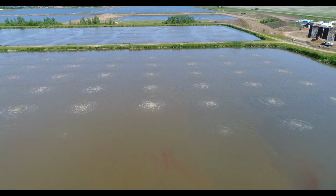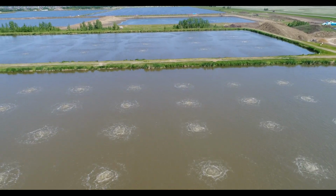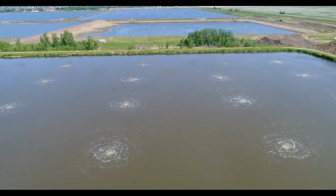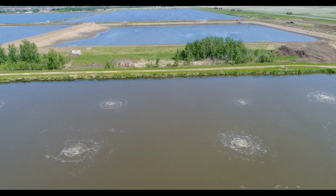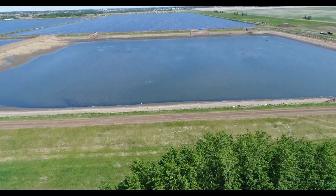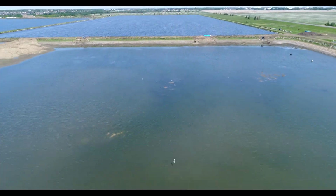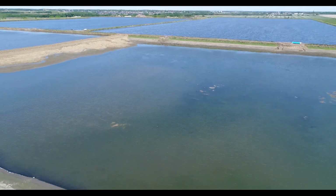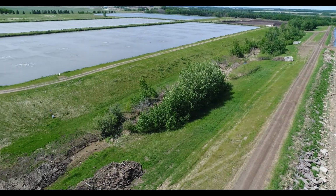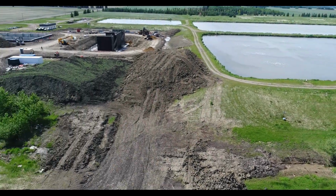This upgrade will see the addition of one more aerated treatment lagoon cell, cell C2, as well as replacing the existing 30-year-old aeration equipment in the existing 3 treatment cells. This will extend the life of the existing treatment processes for at least the next 20 years and will ensure that the city can provide carbon and suspended solids removal at higher levels than we currently can before releasing the water back to the environment.